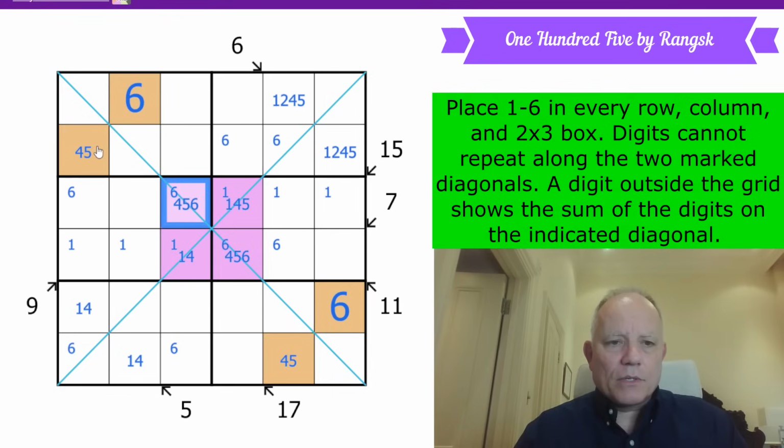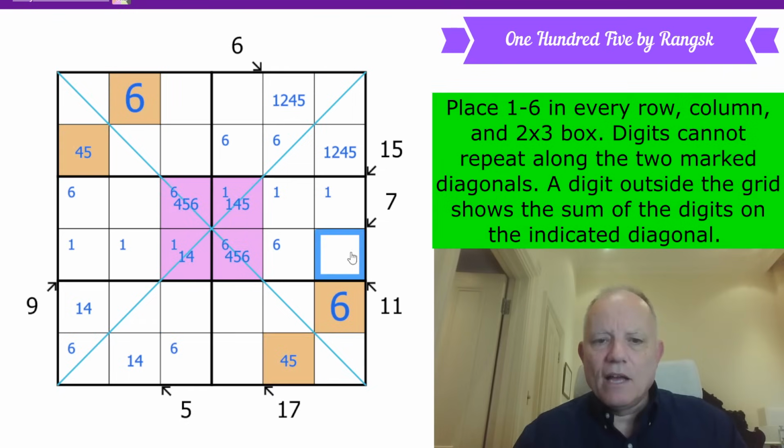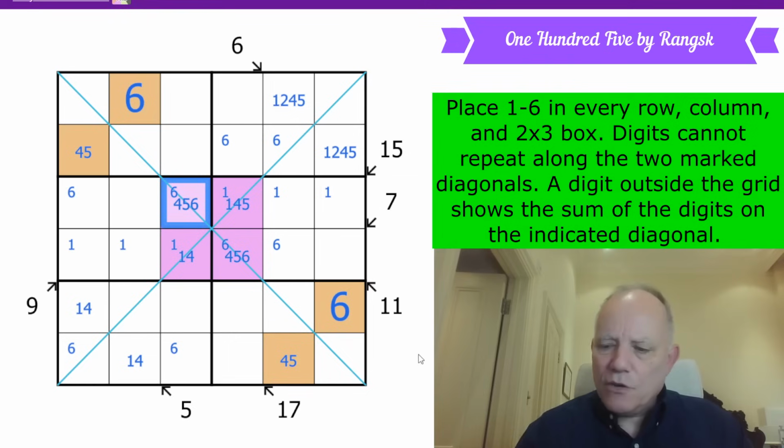The five in box one has to be there. The five in box five has to be there. Now that, because we've used the fives on both diagonals, the fives in boxes two and six have to be in those positions. And the only possible place for a five in column six is there. Why doesn't that work on the seven diagonal? Because both of those would have to be ones and they're in the same box. So that's not a five.